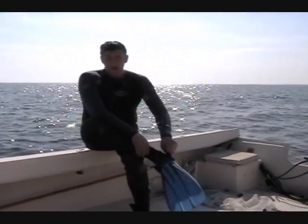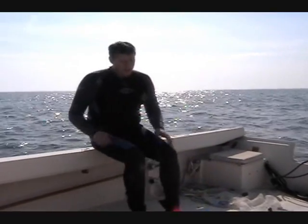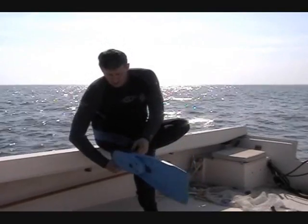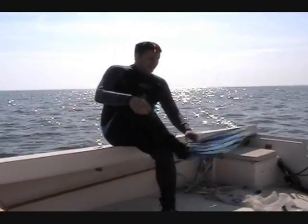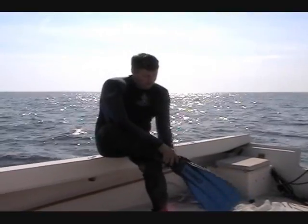Okay, just going to slip on my gear here, tighten up my shoes. Okay, we use these flippers so we can swim around on the bottom. The water today is kind of crisp. It's probably about 42 degrees down there. We got a gentle wind out of the southeast. If you look to the back there, you can see Connecticut.